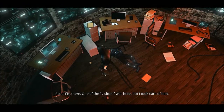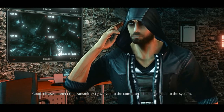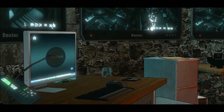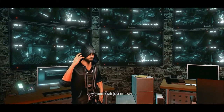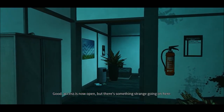Rose, I'm there. One of the visitors was here, but I took care of him. Good. Please connect the transmitter I gave you to the computer. Then I can get into the system. Right. Very good. Wait just one sec. Good. Access is now open. But there's something strange going on here.